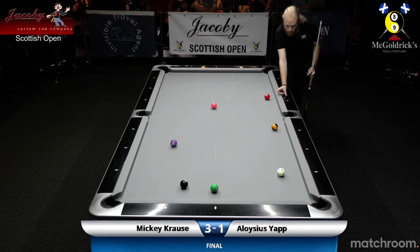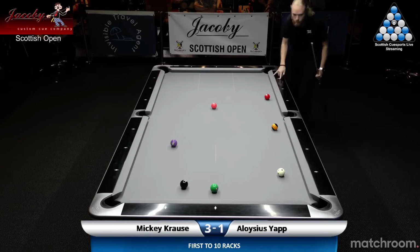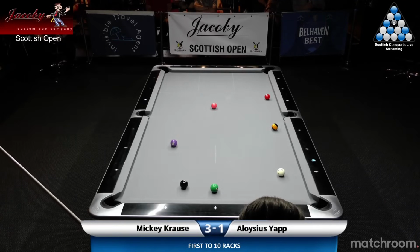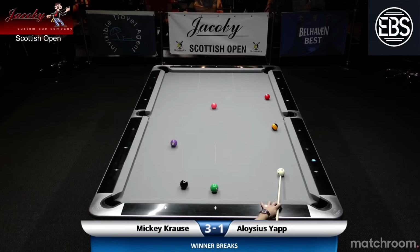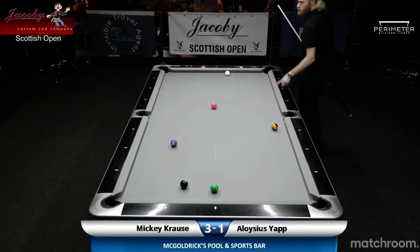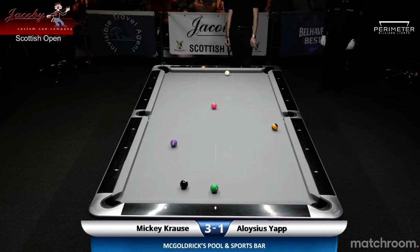Could we possibly see this beautiful looking Quantum jump cue again? I'd be surprised. There's definitely a gap between the 9 and the right hand rail, and that's where he's going. And he's made the 3. Great shot. Quite hard to control the cue ball when you're playing that kind of shot, so I think he's just gone all out for the pot.